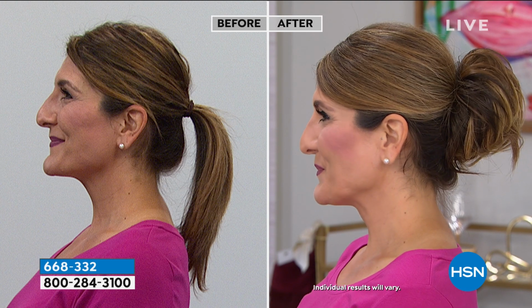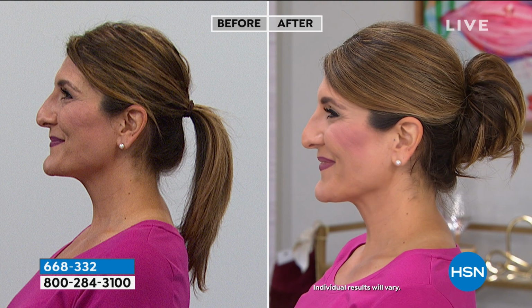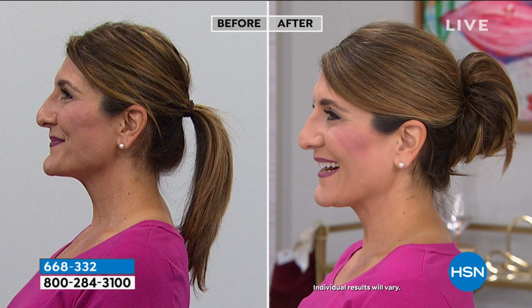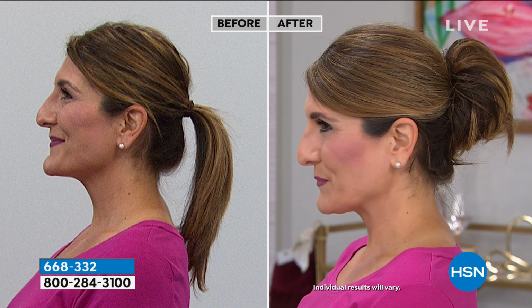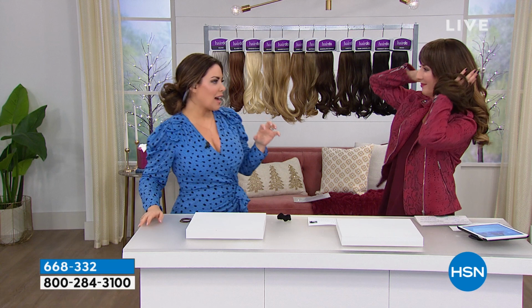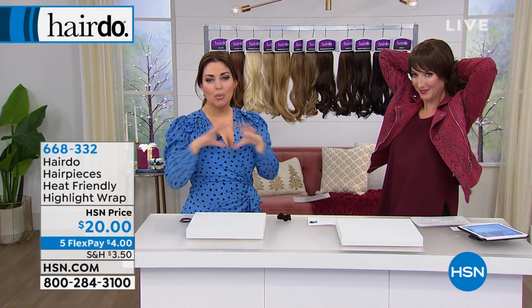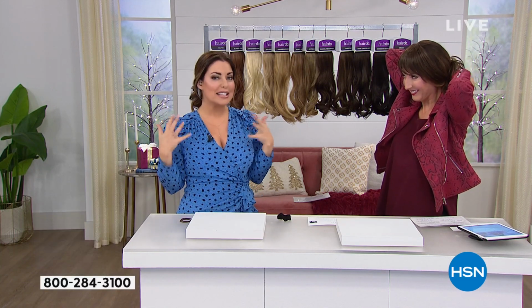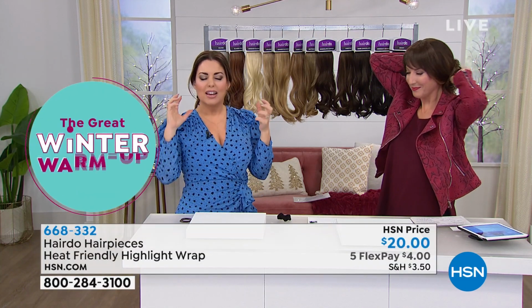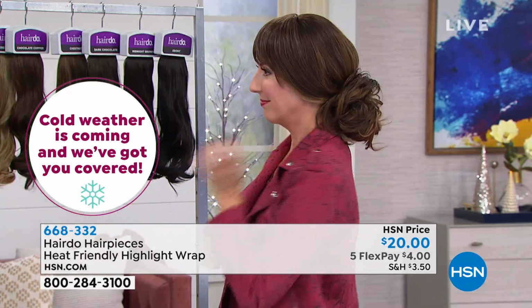But this is something that every woman should have if you have any length of hair to pull this back into. But the great thing about Hairdo is that, I've been in the meetings, they care about women with all lengths, all styles, all textures, and they work really hard to offer pieces that work for everybody. So be sure to take a look, because if you like the idea of these, but you might say, oh, my hair's kind of short, I'm sure if you check out the rest of the collection, you'll see something for you.